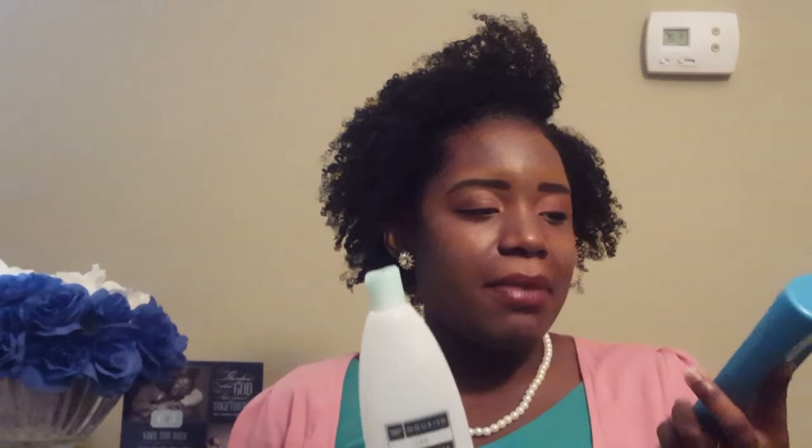Okay, alrighty, and then two more. These two can actually be used as a co-wash rather than a shampoo per se, because they're conditioners. But this is a good old faithful right here. This is the Herbal Essences Hello Hydration. I think every naturalista has heard about this product because it's amazing.